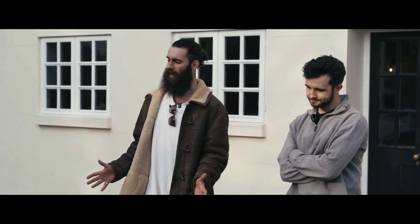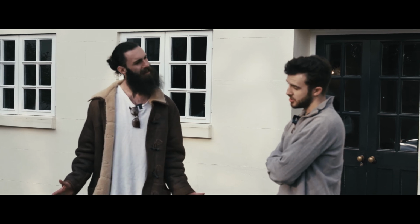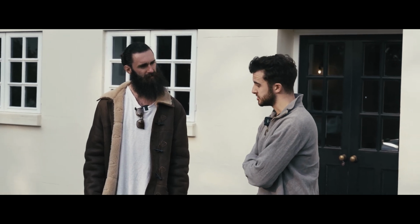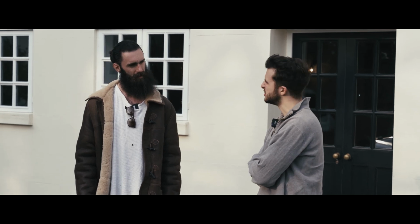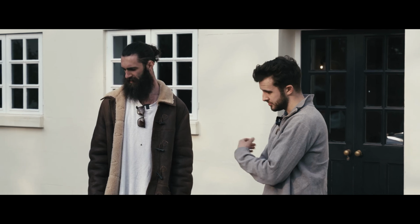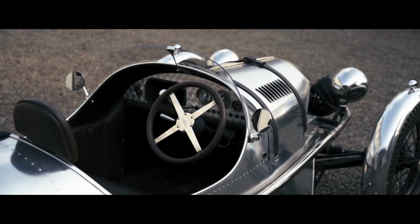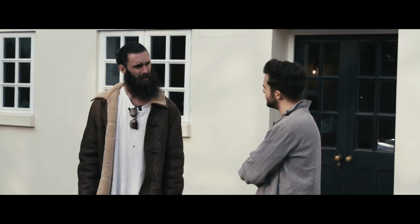One thing I'd like to know, because I want one, is how much is it? Obviously it depends on the specs and how far you want to go. The three-wheel version comes at 27,995 plus the VAT, so you're looking at about 32,500. The T24 we've got here is 32,995 plus the VAT. Very competitive. So both, very comfortably, you can get them to 40,000 with a really nice spec.